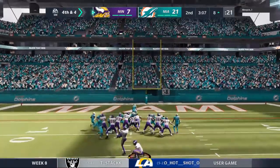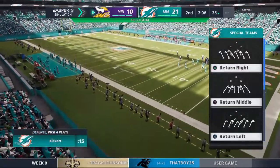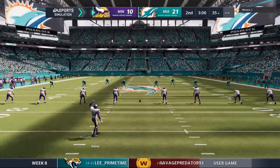And the 11-year veteran bangs it through, and that will get the disadvantage now back down to 11. That drive took him inside the 10. Good job defensively to hold him to 3.